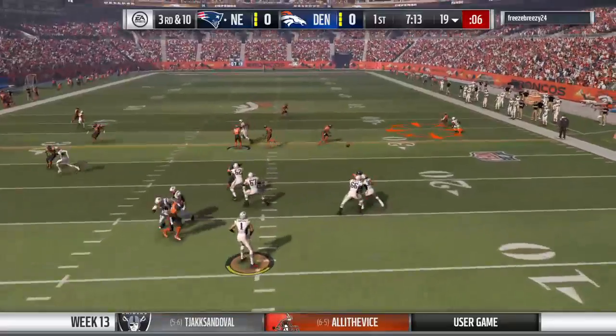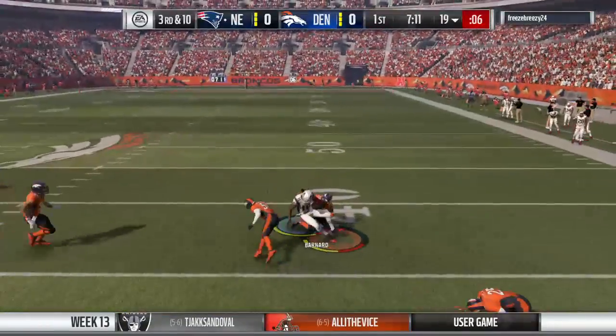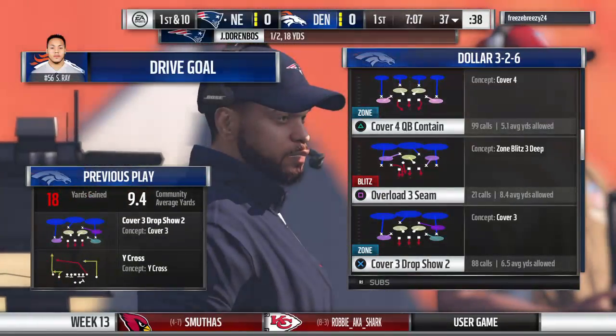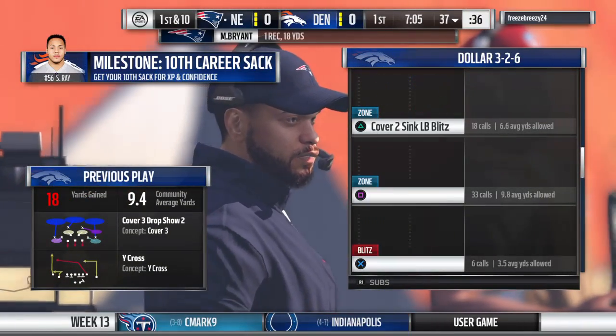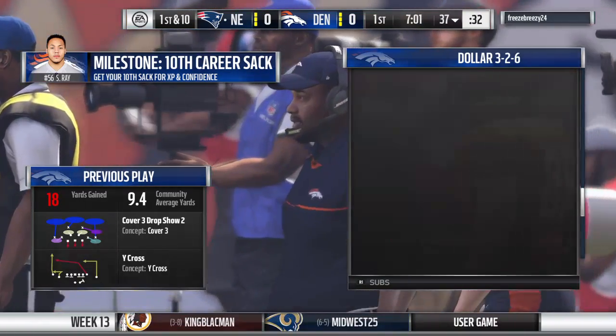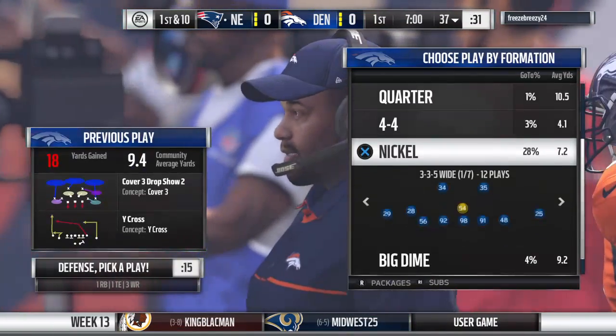Now they'll throw here out of the gun. He completes it to Bryant. And he will have a first down as they get him to the ground at the 37. The goal of every offense is to move the chains, pick up first downs. A nice job finding an open receiver for a completion.